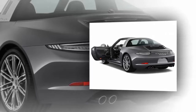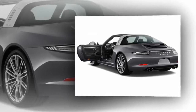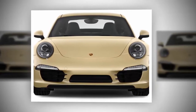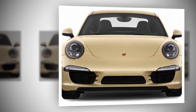All models except the GT3 and Turbo range offer a choice of a 7-speed manual transmission or a 7-speed PDK paddle shift dual-clutch automatic. The GT3, Turbo, and Turbo S are only available with a PDK gearbox. Handling is fantastic, although steering itself isn't quite as on point.